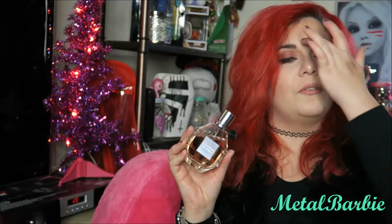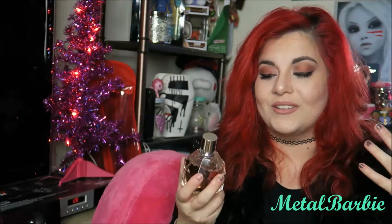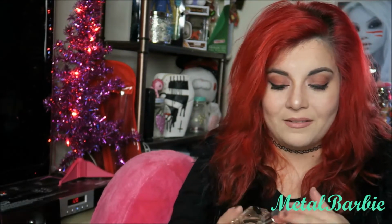Another scent I've been loving is the Viktor & Rolf Flower Bomb. This is my signature scent. I can only wear it when it's super cold. I know it's kind of weird, but if it's super cold out, I would wear this. I feel like you can't wear this scent when it's hot and warm out. I won't wear this in the summer. This is definitely a winter scent, and I love it.